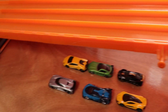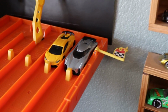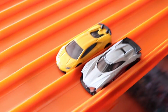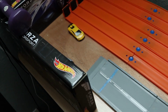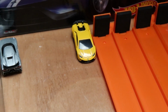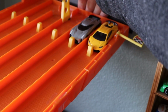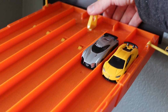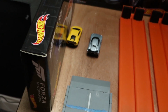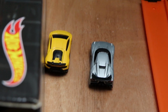That is unfortunate. Here we go, next up we have the Lamborghini Huracan Performante versus the Nissan Vision 2020 concept. 3, 2, 1. And look at that, it's going to be close. The Lamborghini managed to stay ahead of the Vision. Very, very close race there. Here we go, they've switched lanes. Can the Vision bring it back? 3, 2, 1. Look at that, it's going to be close, but the Lamborghini has him on the road. That race was a lot closer than I thought, but the Lamborghini is going to take the win.